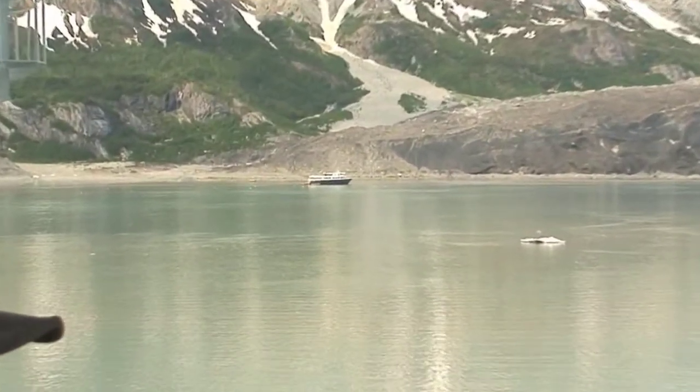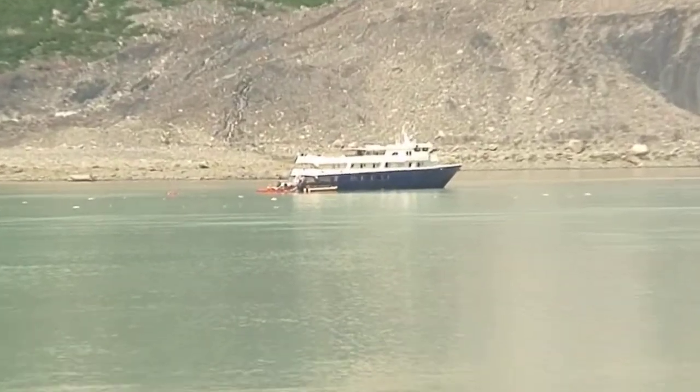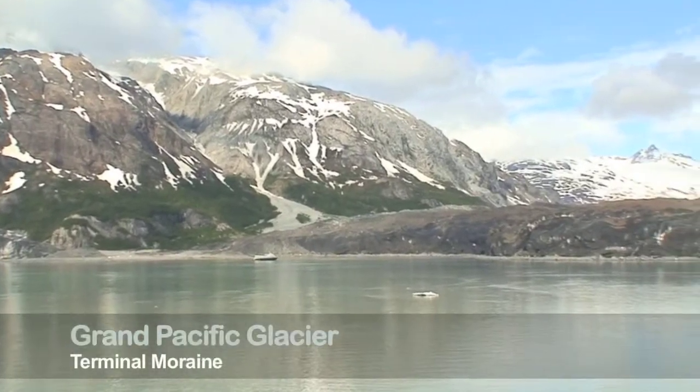As the captain edged the ship around the perimeter of the glaciers, we joined a small adventure cruise with its people in kayaks, which added interest to the scene.